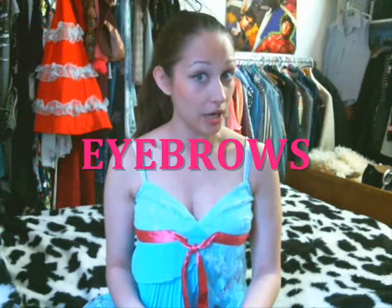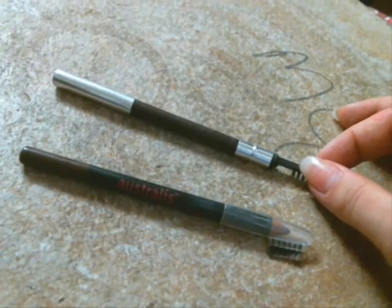Next is eyebrows. And I personally prefer eyebrow pencils. Some people do use a powder, but me personally, I prefer a pencil because I find it easier to sculpt my eyebrows when I use a pencil. And again, I have two favorites.